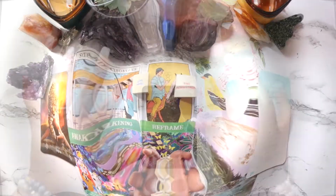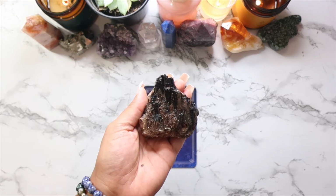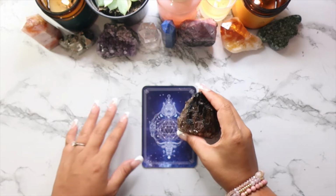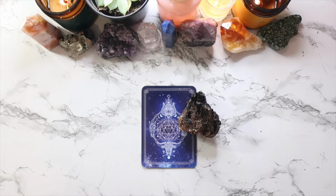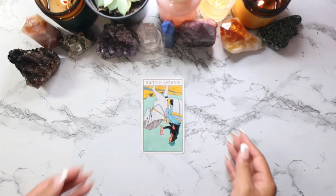Bye, Pile 1. Pile two, if you chose the black tourmaline chunk, then you are in the right spot, and let's dive right into your reading. So the first card that we have here is the Knight of Cups.